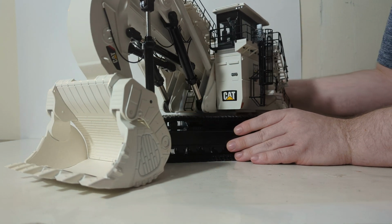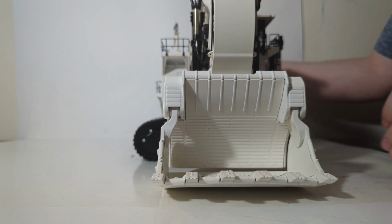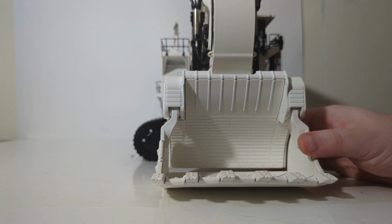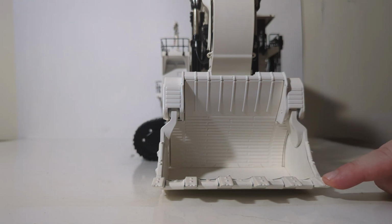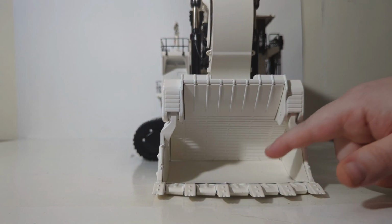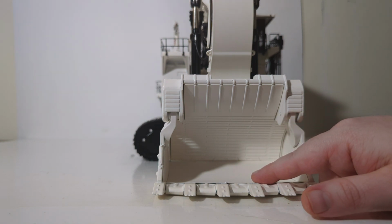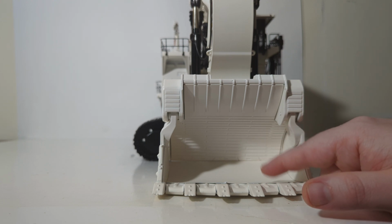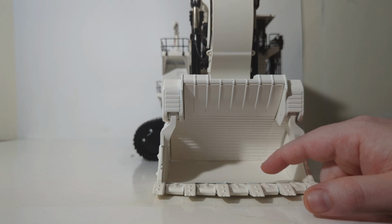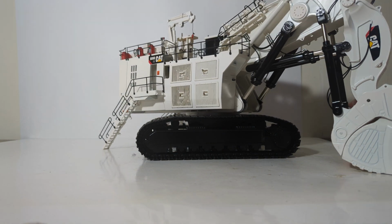As with every part of a machine of this size, one of the more impressive features is the bucket and the teeth. You can see that this is a 6-tooth front shovel bucket. You can see the interior of it. You can honestly probably fit a couple 150 scale skid steer loaders inside the bucket of this machine with ease, so that just gives you an idea of just how big it actually is.